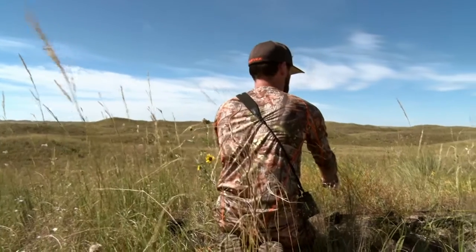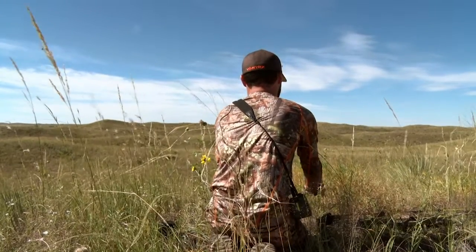So after being on this stalk for probably 5 hours, we're sitting there and bam, he stands up, he's coming, it's go time. I gotta make sure Anthony's got the record button hit and he's on him. I gotta make sure that I'm gonna hit this deer in the right spot. It's all gotta come together right now.